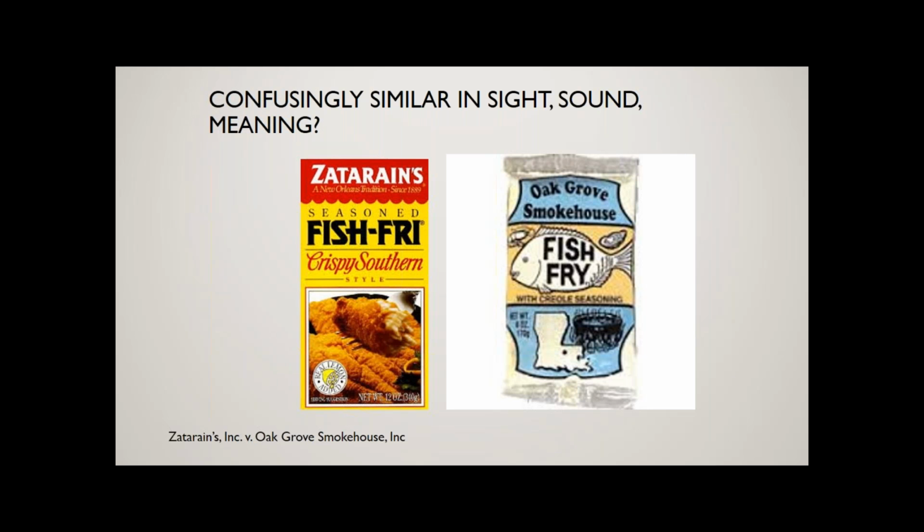I have an example case here. This was Zatarain's versus Oak Grove Smokehouse. And the issue here is Zatarain's had a federal trademark registration for fish fry. They'd had it since, I think, the early 1960s, in connection with the product that was actually used to cook fish. And about 20 years later, Oak Grove Smokehouse put a similar product on the market called fish fry.